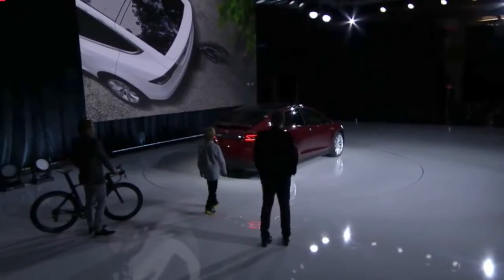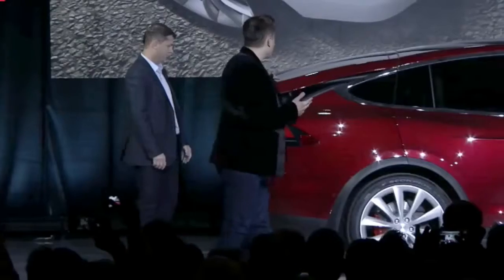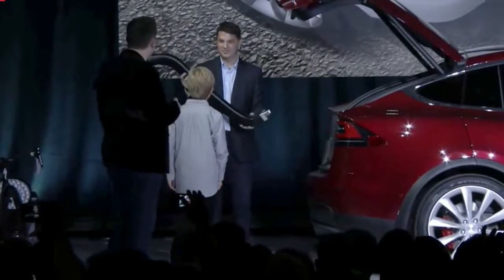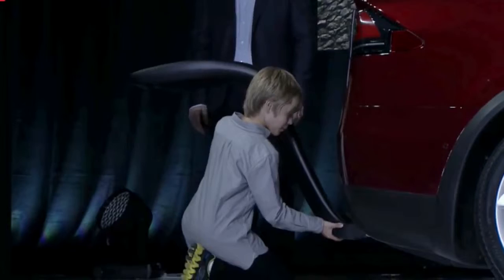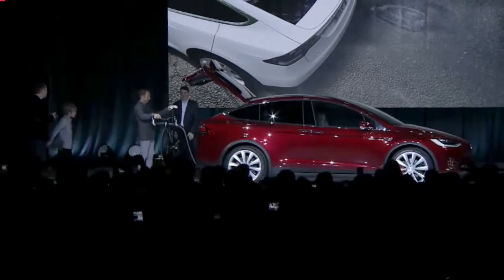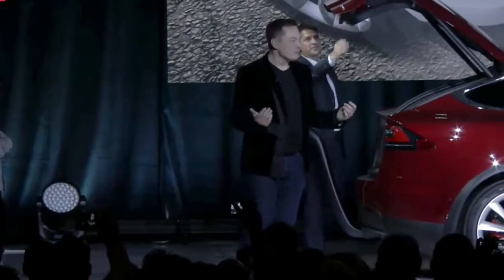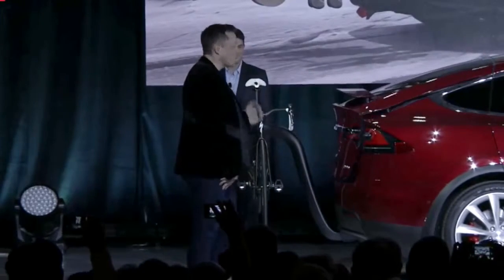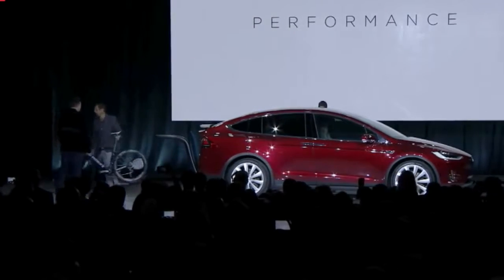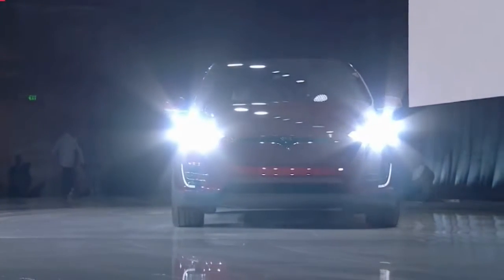All right, so something that we developed for the Model X is, let's say you want to carry skis, bikes, and you want to do that quickly and easily. We made an accessories hitch that can be put on by a kid in approximately 10 seconds. I think that was more like 5 seconds. So the accessories hitch can carry up to 4 bikes or up to 6 sets of skis. And you can close the trunk and have full functionality with the rest of the car. Skis and snowboards, indeed.